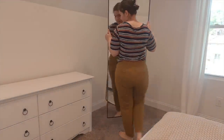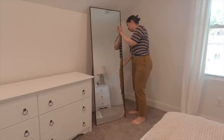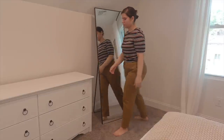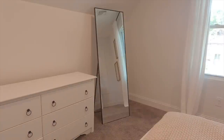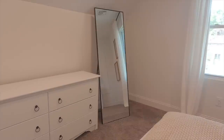I obviously had to add a body mirror and some greenery, so all of this is from Amazon. I love getting my mirrors from Amazon. I always can find a nice cheap deal. You guys know me. There's a ton of the same mirrors on Amazon, and I'm always looking for the cheapest one, even if it's a $1 or $2 difference.